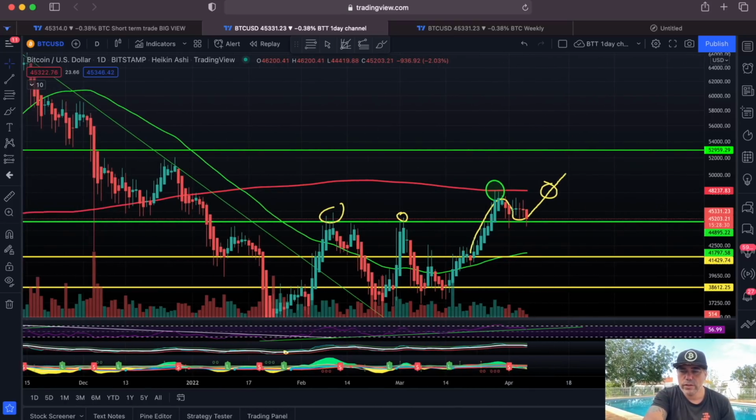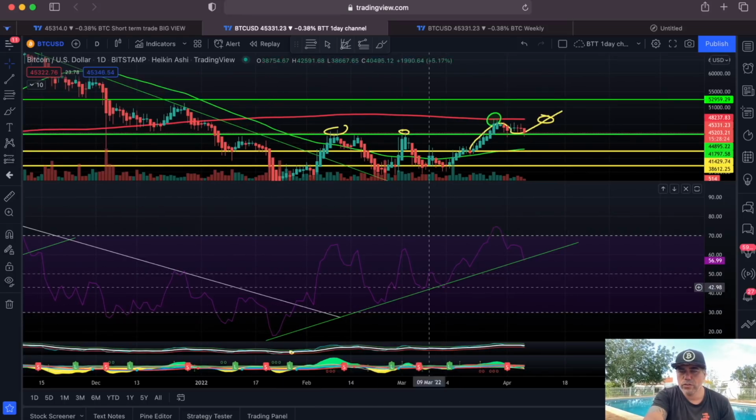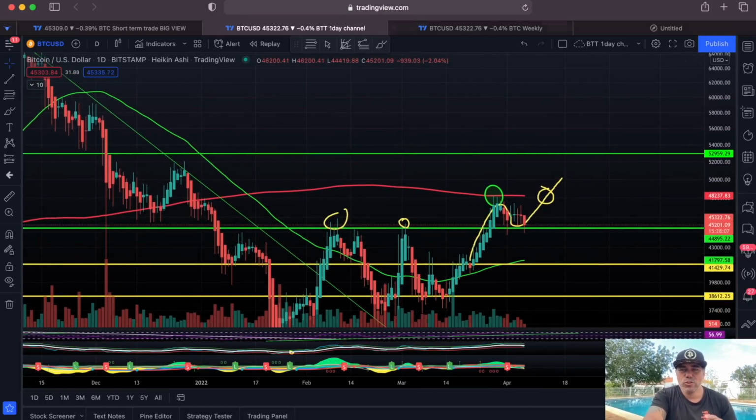And if we look here at the RSI, that is perfectly in line still. You see this trend line going up, the green one. We are bouncing off that trend line. And if we break that trend line, then we are going to fall down to another line, this yellow line, to 41k. So keep an eye on the RSI. That rhymes. Really cool.